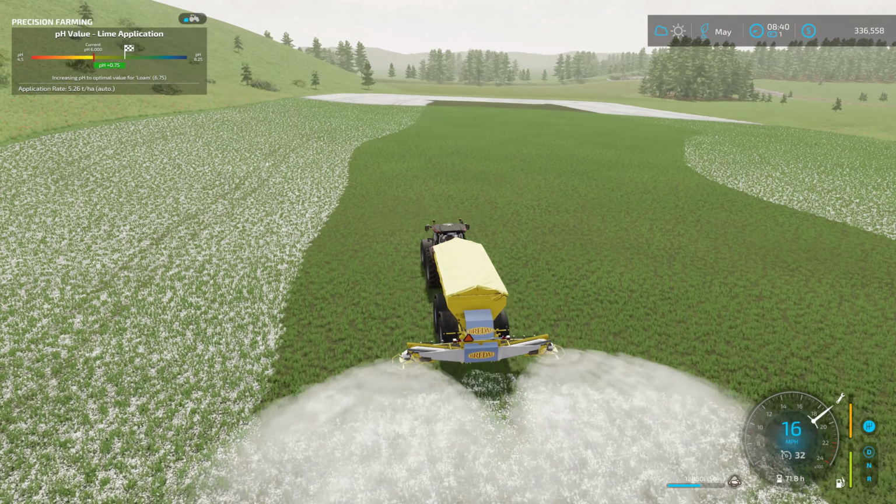Yep, just about out here. So let's go back to the main farm and we'll top off both the fertilizer spreader and the lime spreader. Oh, I guess I didn't show that. I thought I did, but maybe I didn't. So anyways, I went back to the main farm and yeah, you can see both of them are full. There we go.